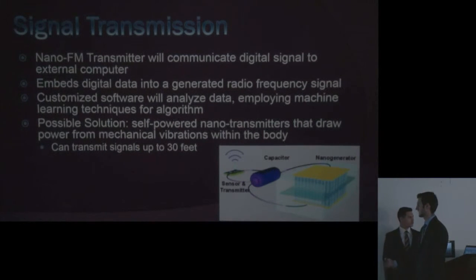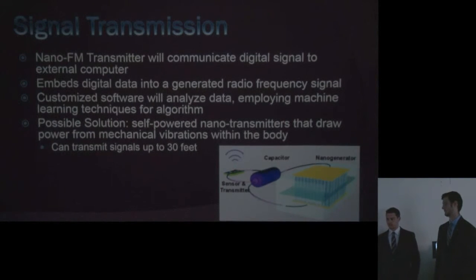And the receiver, like I said previously, will contain software with algorithms that we will determine in order to analyze and process the data for medical professionals and patients as well. The only issue with the transmitter is that transmitters require a lot of power to function properly, and sometimes that can result in overheating, which would not be beneficial at all for a sensor that's been implanted in the brain.